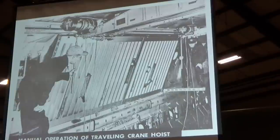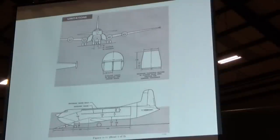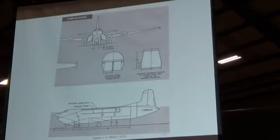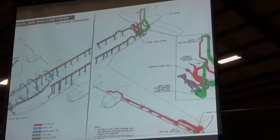Here it shows this person's up at the second level, and he's got the floor folded up. So if they wanted high cargo, or else he'd drop the floor and they would have a second level then. Here it shows the front of the plane, where the ramps come down and they just drive onto the plane. Another picture shows the size of cargo you can put on. Here shows the heating and duct system.